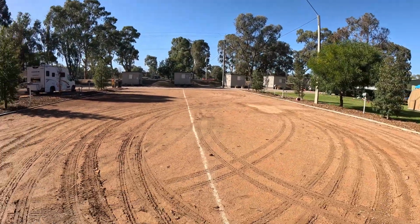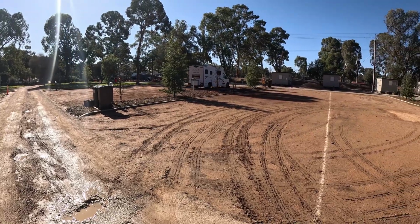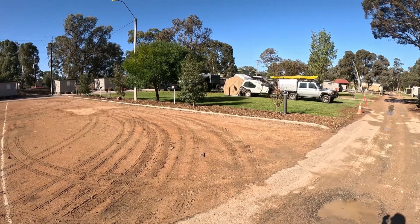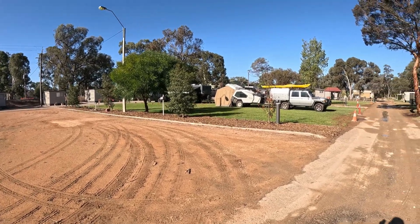So, see there, we've got 4 big gravel sites in the middle as well. Then it goes to grassy sites. So we'll go down the back first, have a look at the back and the blocks and everything, and then we'll come back to our site.